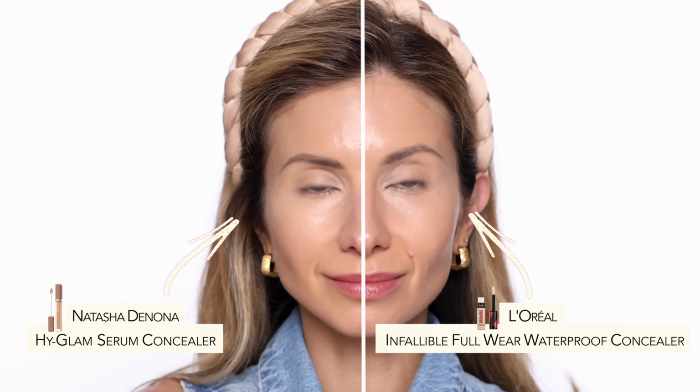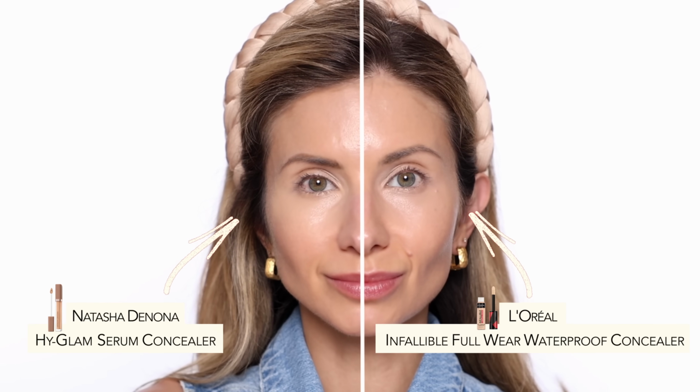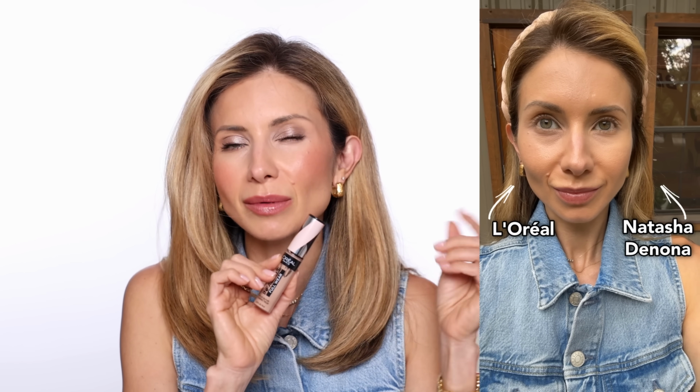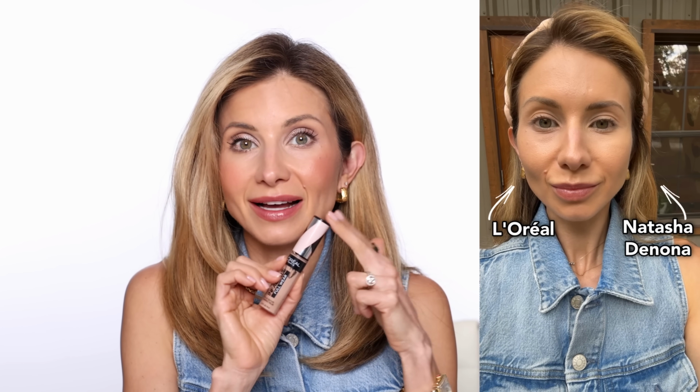This is also waterproof, so it has kind of a natural matte finish and it's waterproof, super long wearing. And just as I mentioned for the Natasha Denona, a little bit of this goes a long way. So start out light and then build up if you need more, but this is absolutely probably my top pick for a drugstore full coverage, long wearing concealer.